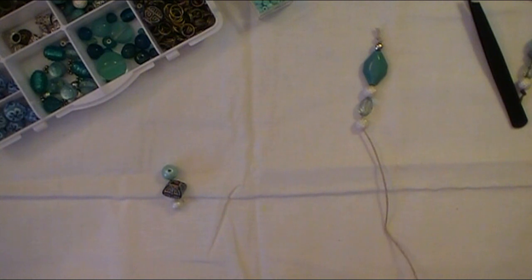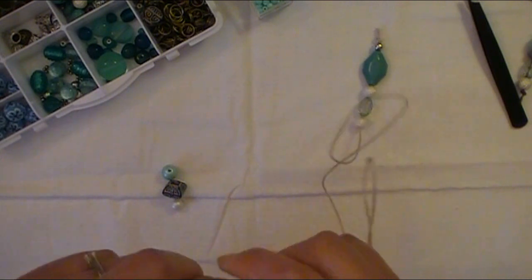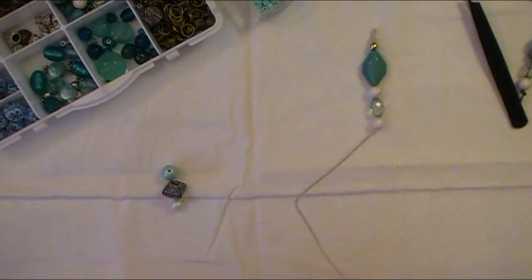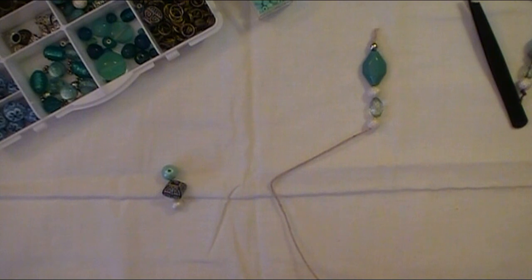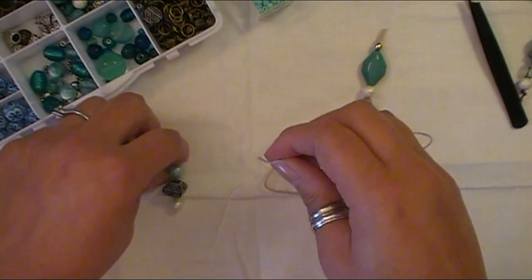If I ever make any to send out to somebody in Happy Mail or to buy, I would never and will never do that with my mouth. I promise you that. This is for me, so that's why I'm doing that. And I'm just going to simply pull this through like that. Then I'm just going to grab the next one.